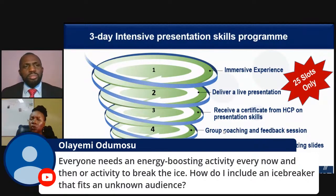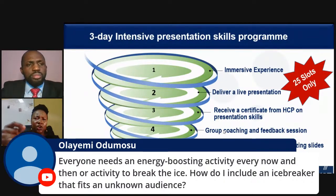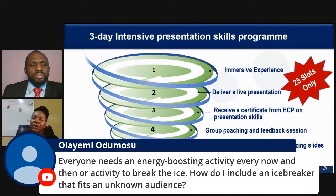Even if you don't know them specifically, you don't know that, oh, Tutu is in there, Shehu is there, Tola is there, Chidi is there, but you know this crowd. And so as a presenter who really wants to be impactful, you need to be able to research that crowd and decide what is the best icebreaker, because different icebreakers, different energizers will work for different people.